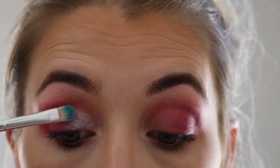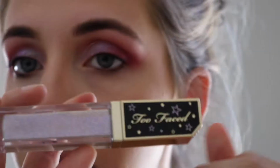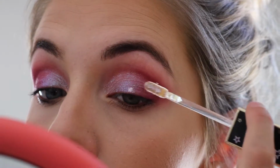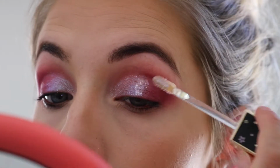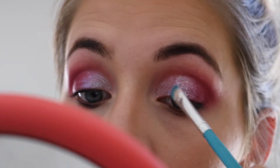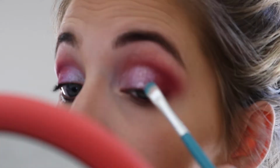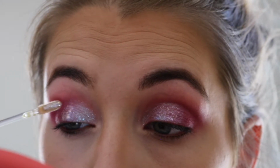This is very sticky. I did not need a glitter glue, and I mean sticky in a good kind of way, like it was sticking to my eye and I didn't have a lot of fallout. And then we're going to use this Too Faced glitter that matches this shadow perfectly. We're going to kind of use it to give a little spotlight on the center of our eye, just to draw more attention to our pupil and the color of our eye.